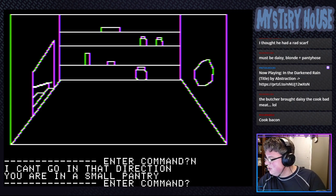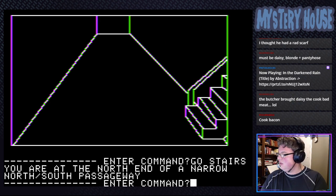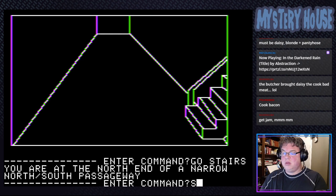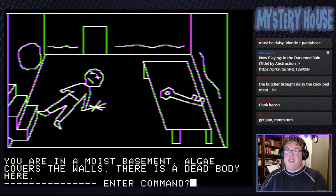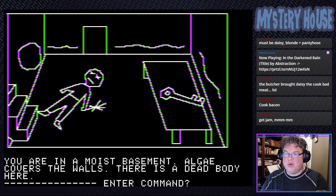Oh, wait, go stairs. Then go north. It's a dead body. Oh no. And the world's largest key. Apparently, ooh, you're in a moist basement. Algae covers the walls. Ugh.